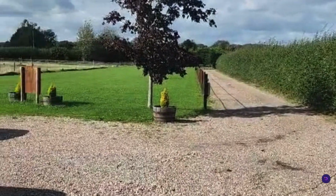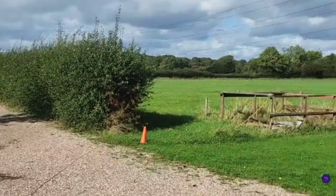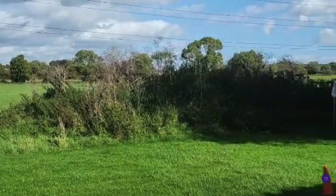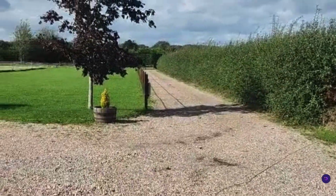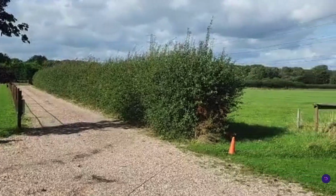So here is the land we left behind in Leicestershire back in November 2023. It was a beautiful equestrian site with 16 acres, but the upkeep was too much for me and Derek. And the fact the lease was coming to an end meant that we had no other option other than make or break.